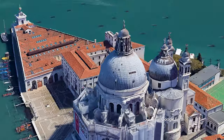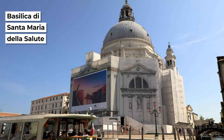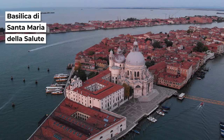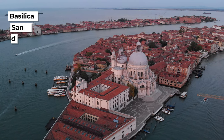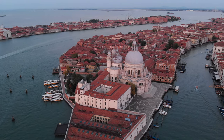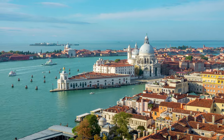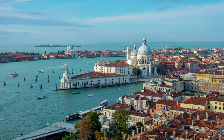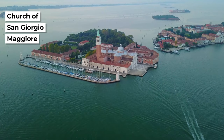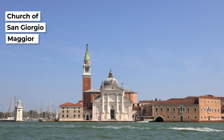This is one famous church in Venice, Basilica di Santa Maria della Salute. This is famous because this was built as a vow to Mary, asking for an end to the plague that raged the city since 1630, and during which the city lost around 46,000 inhabitants. This gorgeous church was built in the 16th century and is one of the first sights of Venice visible to travelers approaching by sea.